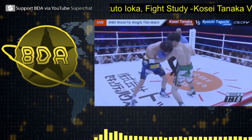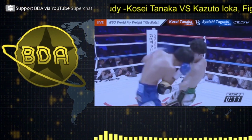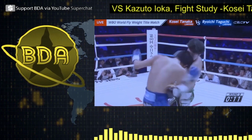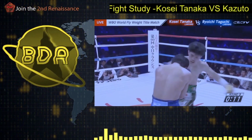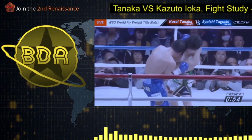Again, perfection is for losers. As long as you hit the guy and do the damage, that's all that really matters. And he's actually shoving him to the side, pushing him there, boom, lifting him up in the air a little bit. And it's not quite a shovel hook, meaning it's not coming from the downward angle, but if he hits the guy the right way, it can drop him.